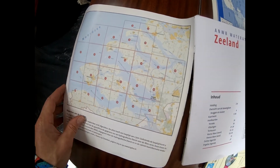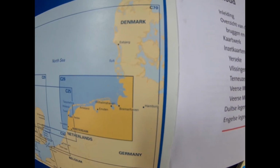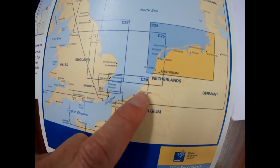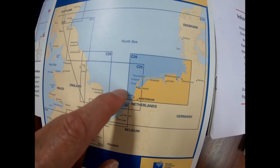There's only one small issue. We are not there. We are next map. We are actually here. And where we want to go to is here. So the idea is that we're going to sail all around here.